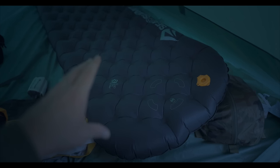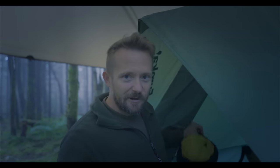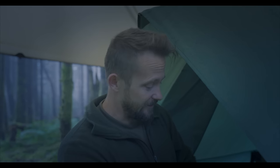The pad that I'm using here is the Sea to Summit Ether pad. This pad is incredible. It's insulated, it's warm, it's super thick. If you're looking for comfort, that's the pad. Since my review went up, I've had a number of viewers purchase this, and I've heard from them and they love it. It really is awesome. It's a little big inside of your backpack, but if you want comfort, I would recommend checking it out.